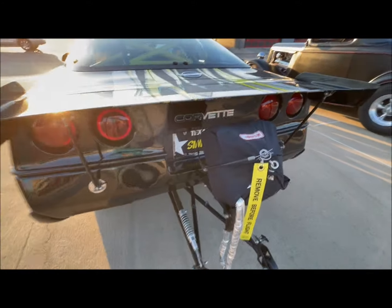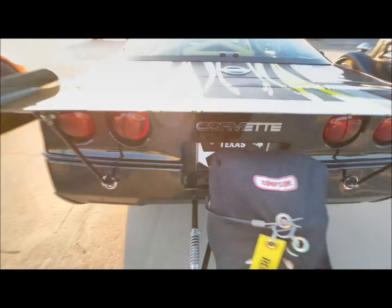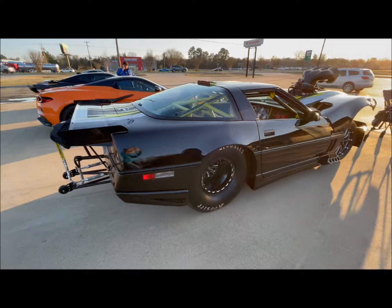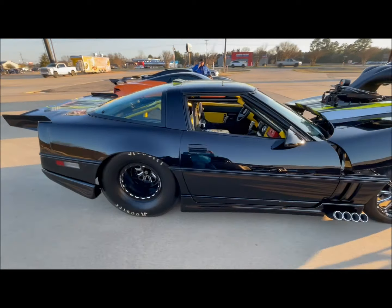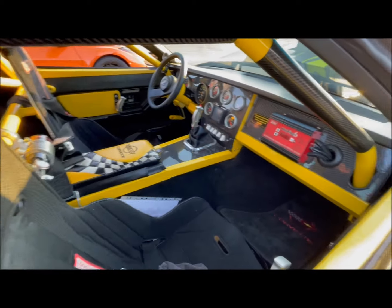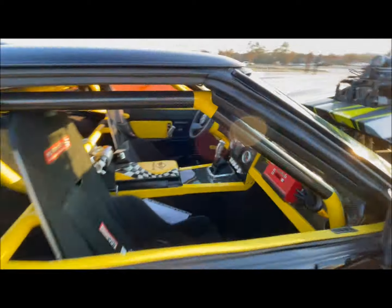Now, let's next see some action clips. I get it coming in and leaving the Paris, Texas First Friday Night car meets. And so here we go.